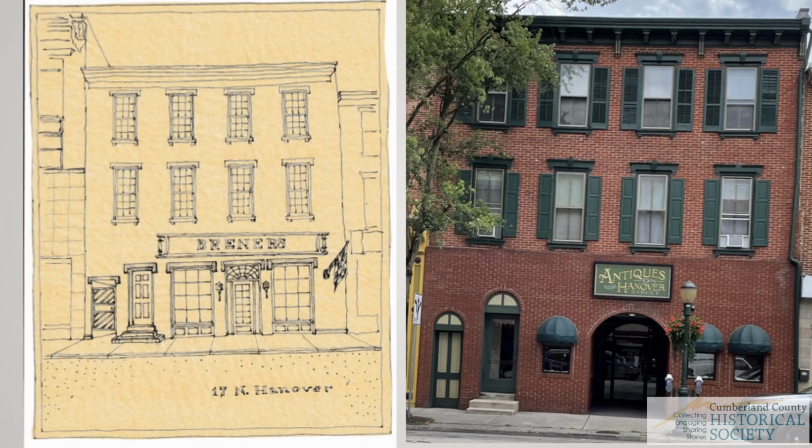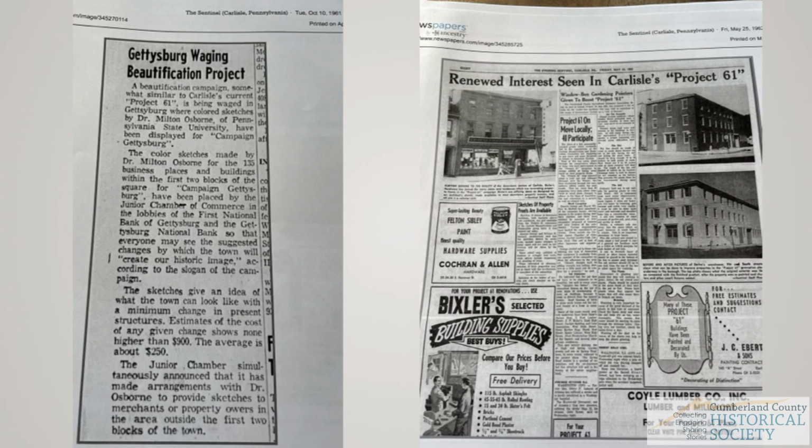And 17 North Hanover as envisioned, and as it appears now. It's interesting that the owner of this building, where the antique shop is now, just replaced the entire front. Whether that intent had anything to do with Project 61, I do not know. But it certainly fits the theme of Project 61. And shutters were added. However, the small paned windows were not put in place.